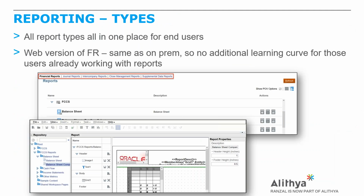On the reporting side, like I mentioned, there are several options. One nice thing is being able to see all reports in one place. If you think about it with HFM, you'd have to go to Explore for your FR reports. You go someplace else for your intercompany matching, somewhere else for journals. All of that is basically in one spot here in FCCS, as you can see in the screenshot there at the top with the red box.